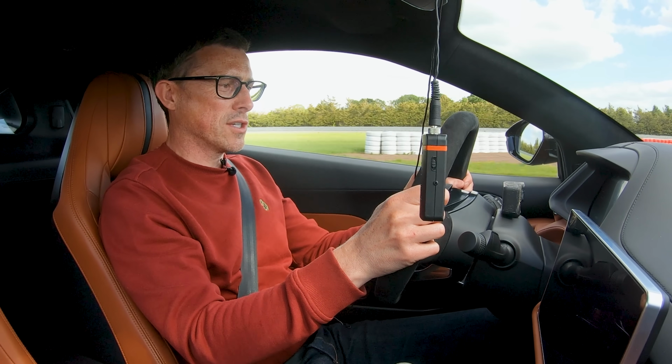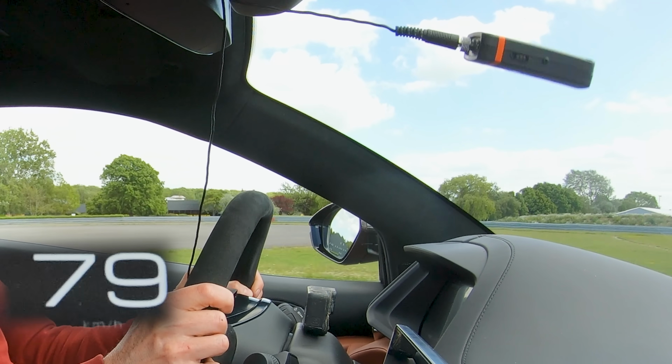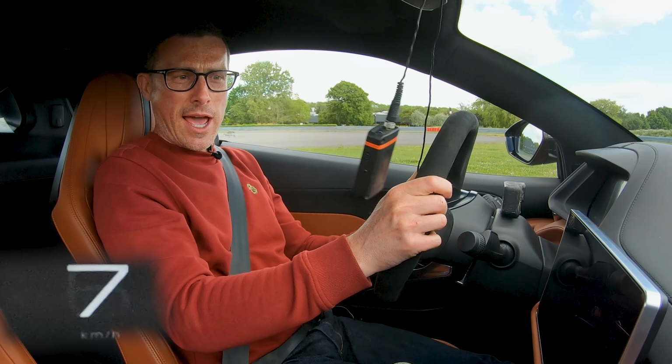So I'm going to get to 100 kilometers an hour, then do a full emergency stop. You'll also be able to see on the speedo how quick it stops from 100 kilometers an hour. There we go. Get to 100. Oh, look at that! Oh, yes!